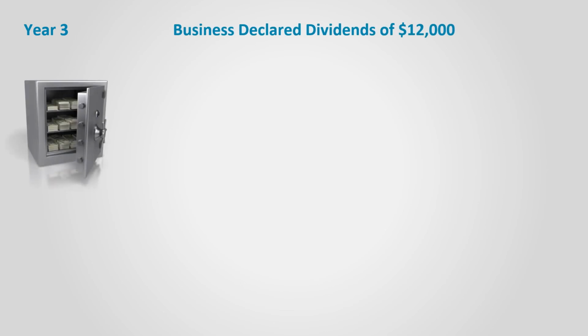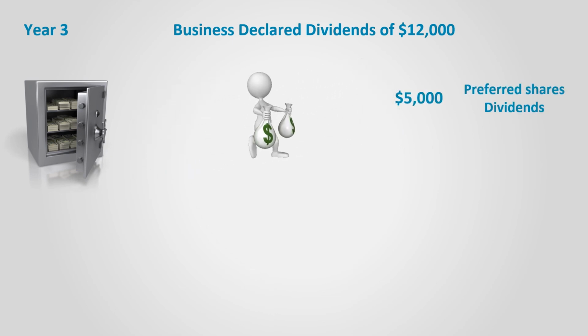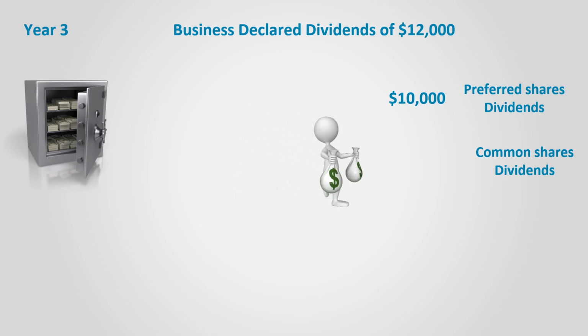In year 3, the business declares $12,000 of dividends. In this case, the preferred shareholders' dividends are first paid the $5,000 in arrears. Then they will receive $5,000, which is the dividends for the current year, and the remaining $2,000 goes to the common shareholders.